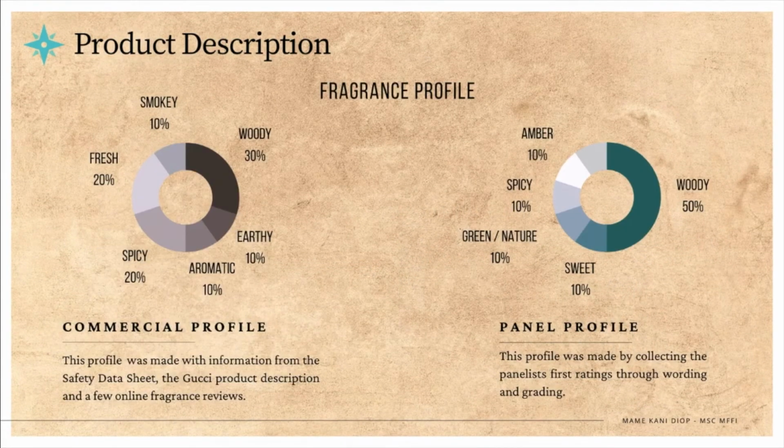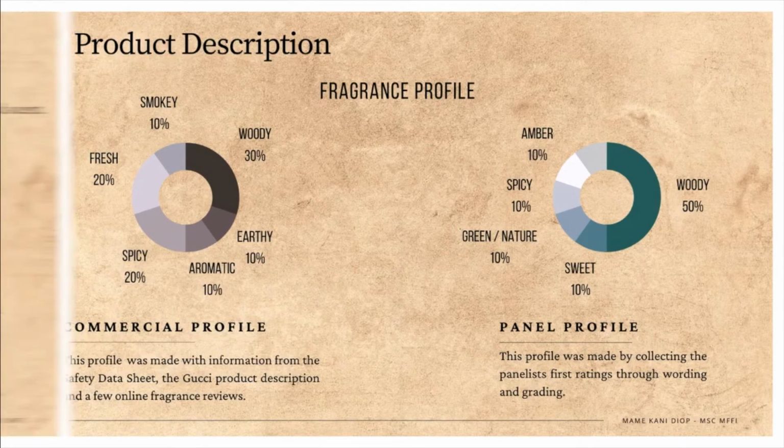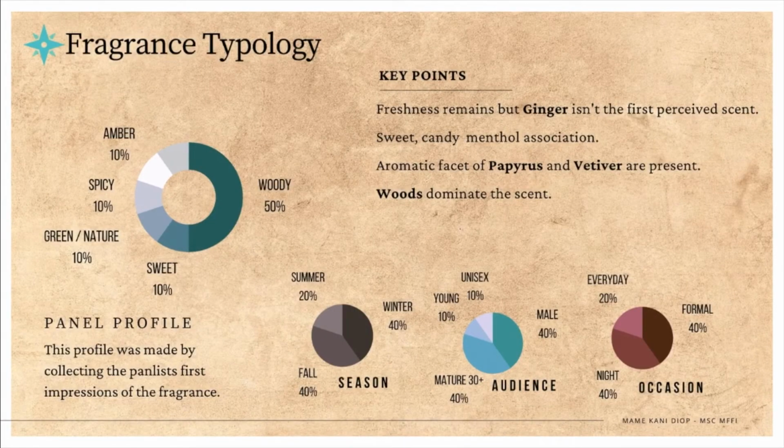I've determined the commercial profile of the fragrance using the SDS, the product description from the Gucci website, and fragrance reviews. The panel profile was made through the participants' word choice and the number of times it was mentioned to define the fragrance. As we can see, both profiles do not quite match. The commercial profile is woody, fresh, and spicy. Panel review determined a woody and multifaceted fragrance. Even though it is still rich and complex, the base notes seem to dominate from the initial spray. The freshness of the ginger is replaced by a sweet mint odor, but the aromatic papyrus and vetiver remain intact. The panel rated this product as a fragrance for mature men on prestige or formal occasions.